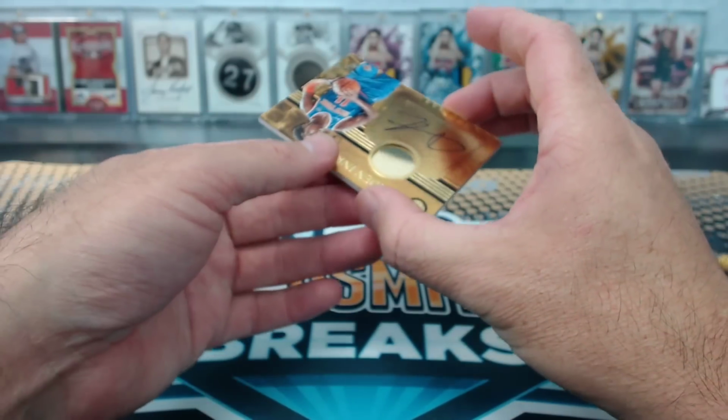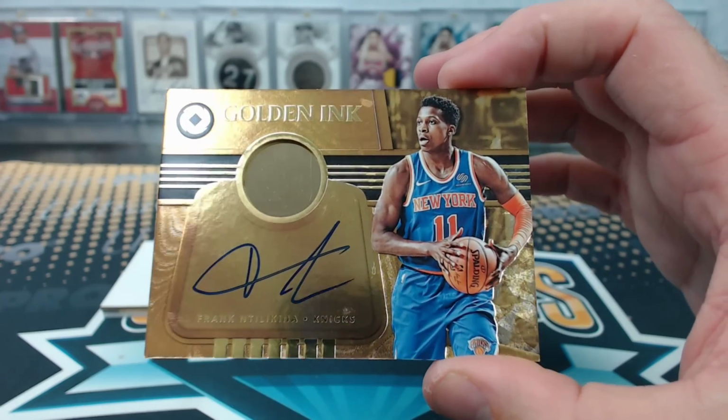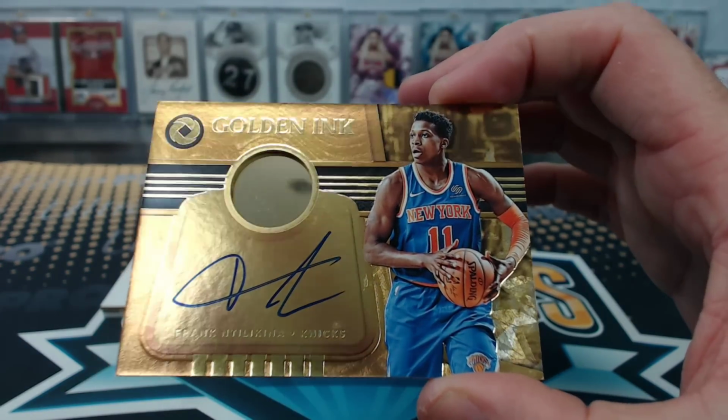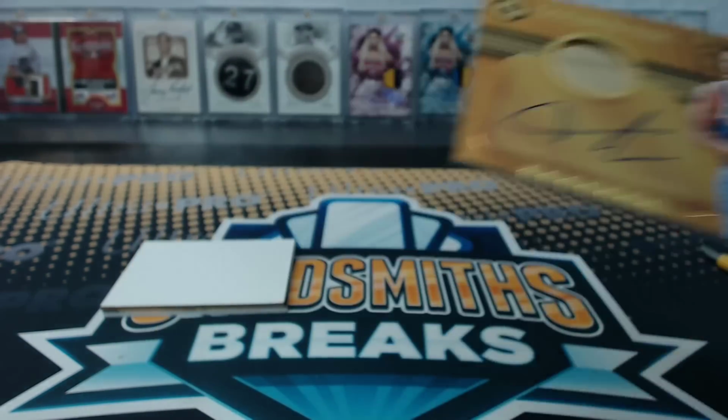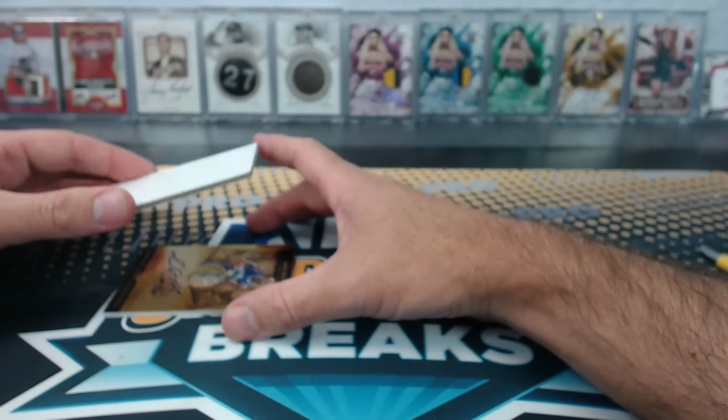There's another gold disc. Frank Ntilikina. Golden ink with the 14 karat gold thingy. I have to hold it up so my face doesn't reflect in it. Akuna Moncada, your Knicks. 19 of 20. And the last card.